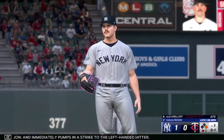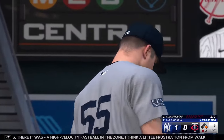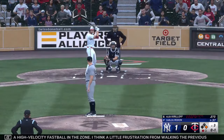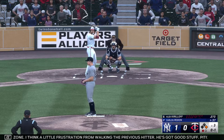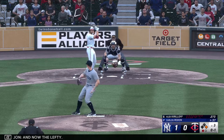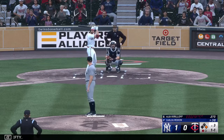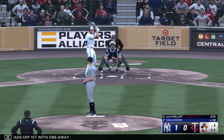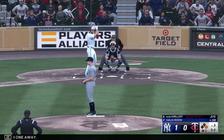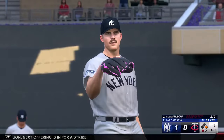Immediately pumps in a strike to the left-handed hitter. That was a high-velocity fastball in the zone. I think a little frustration from walking the previous hitter. He's got good stuff. Pitch inside the zone and trust it. And now the lefty. One ball, one strike. Jeffers leads off first with one away. Next offering is in for a strike.